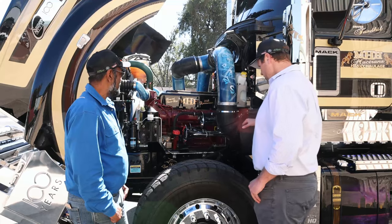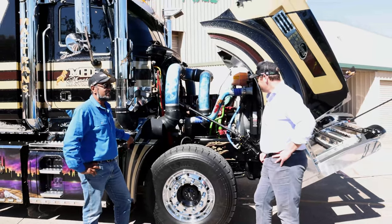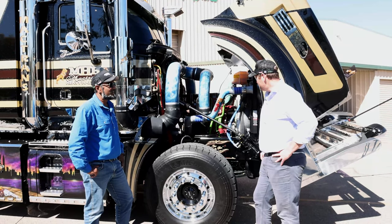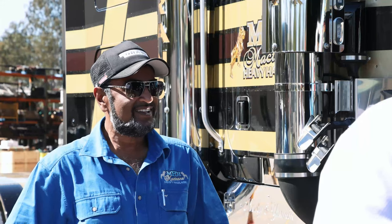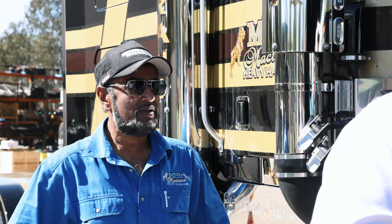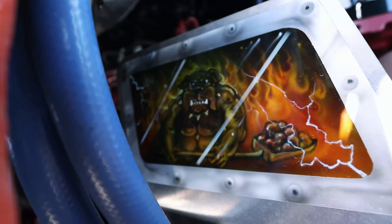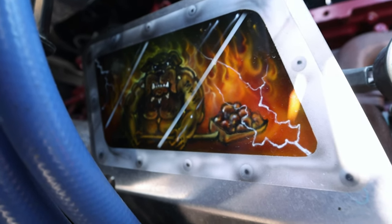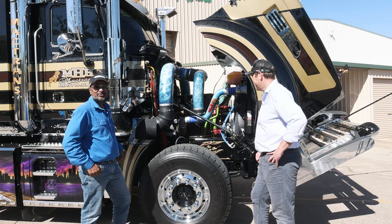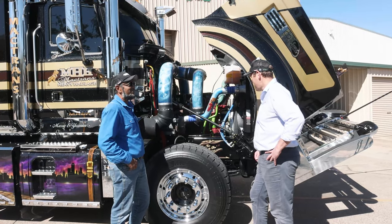Nice. Well, let's check out the other side. We'll walk around the other side. Mate, we're on the other side of the engine bay now. And sure enough, there's plenty more murals. Just when you think you've seen it all, you've got the dog shoveling coal. Yeah, we've got a little dog there near the turbo. He's in there old school, shoveling to get more horsepower. Just a bit of a laugh.